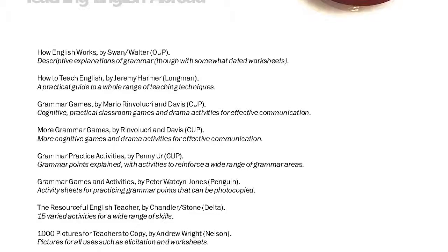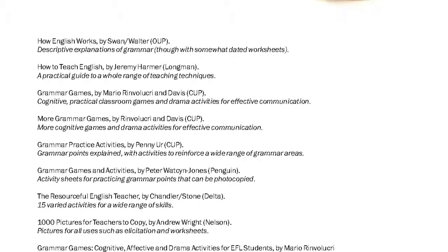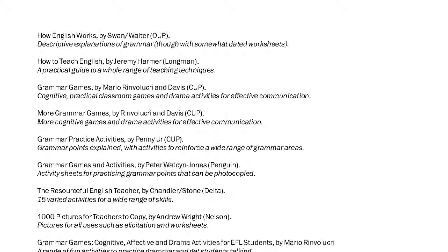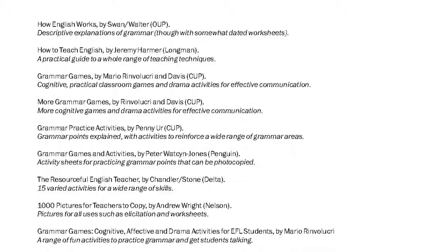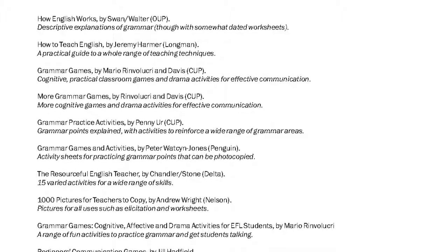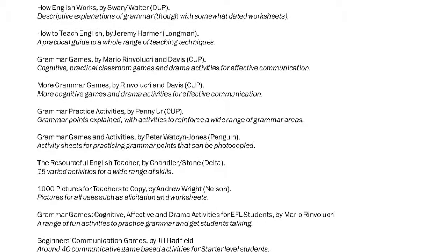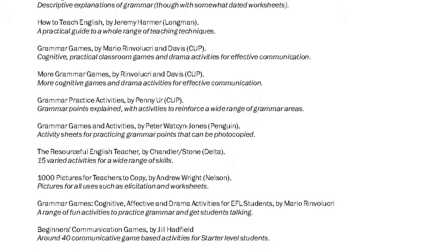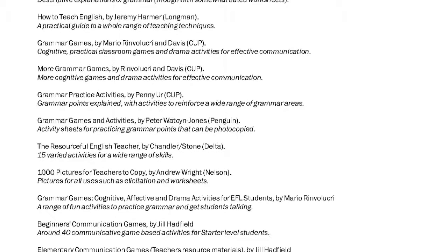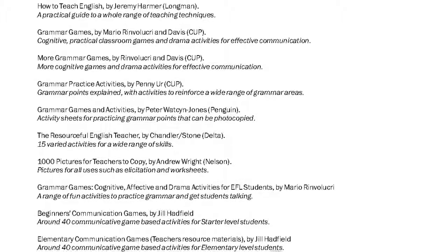Grammar Practice Activities by Penny Ur, CUP. Grammar points explained, with activities to reinforce a wide range of grammar areas. Grammar Games and Activities by Peter Watcyn-Jones, Penguin. Activity sheets for practicing grammar points that can be photocopied. The Resourceful English Teacher by Chandler and Stone, Delta. 15 varied activities for a wide range of skills.